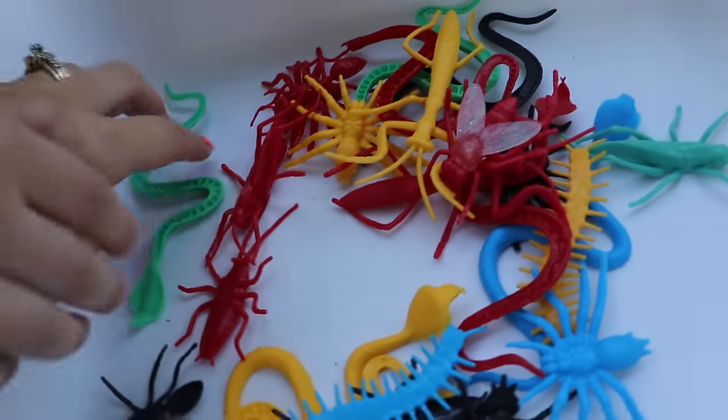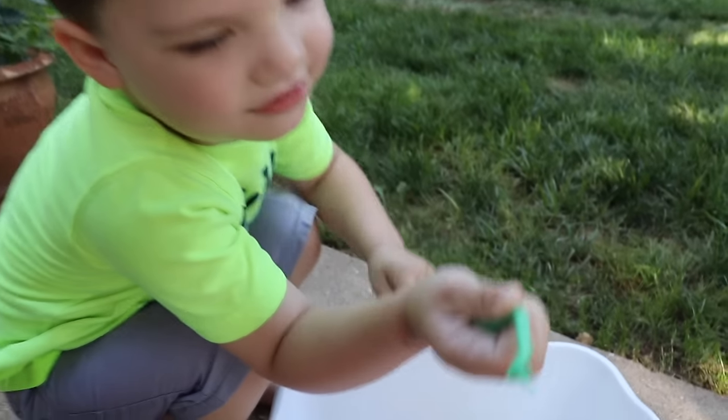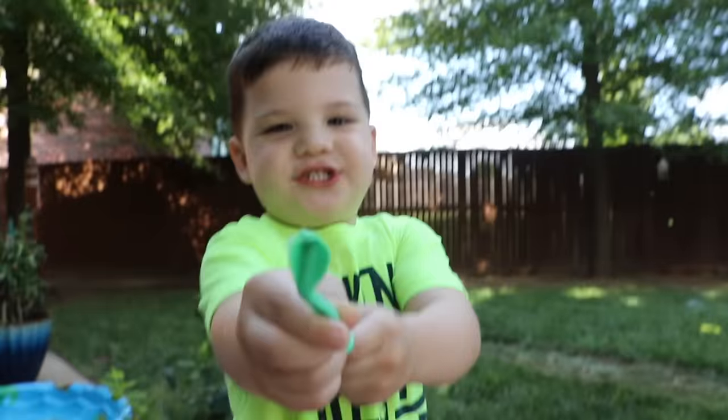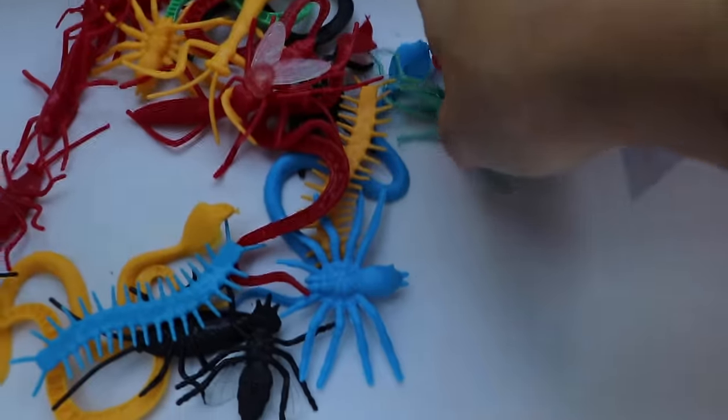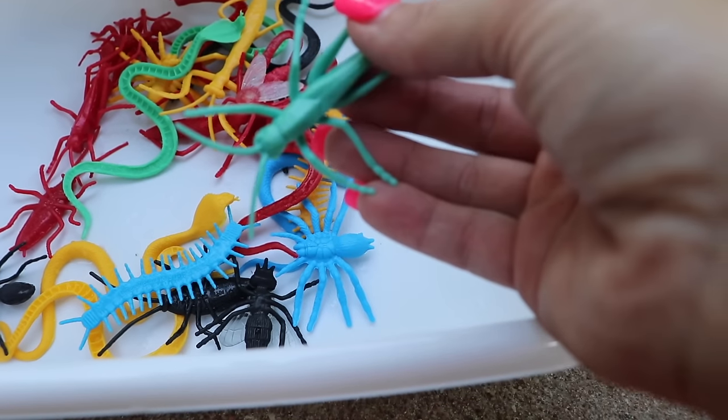Oh, Caleb. I found a green snake. What's a snake do? Alright, what else can you find in here? Oh look, I found, do you know what the name of this bug is? Yeah. What? That's a grasshopper.